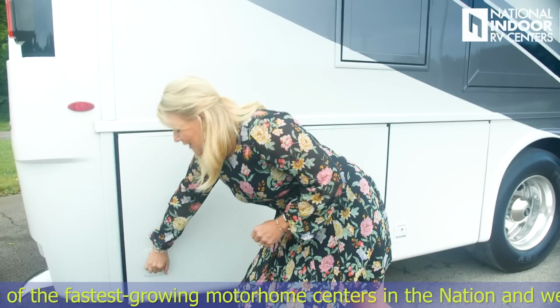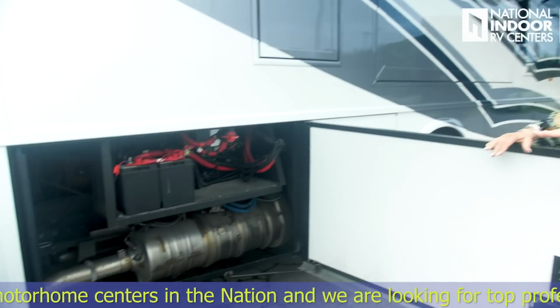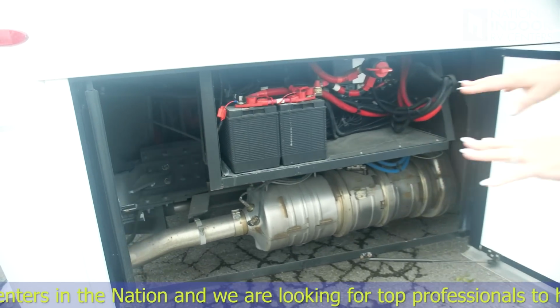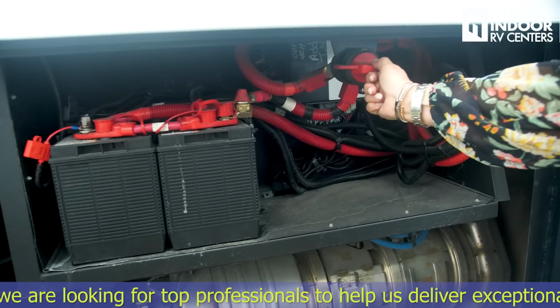Now we are to our last compartment for the passenger side. So this is where our chassis batteries reside. Chassis batteries, very easy to get to. We've got our battery disconnect here.